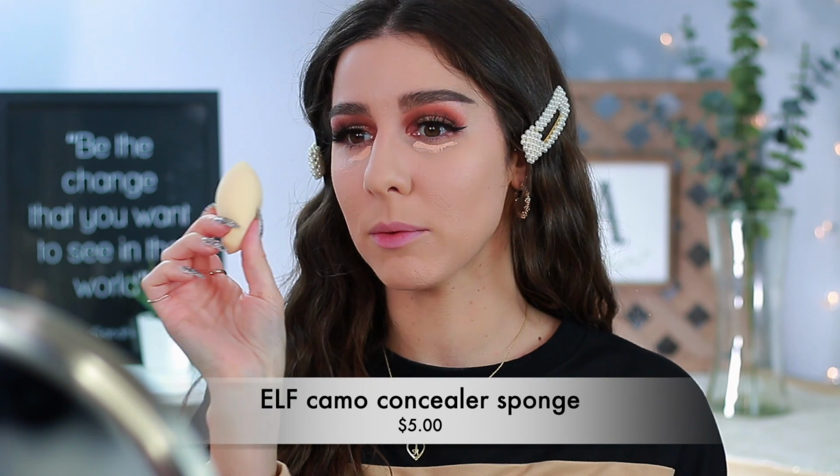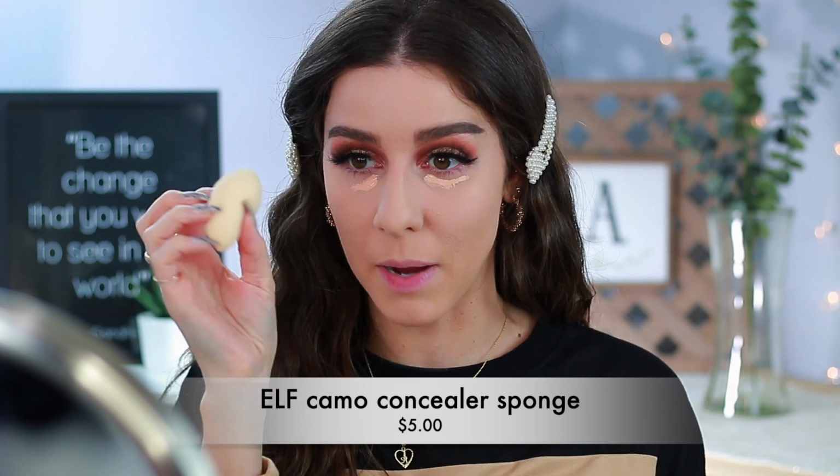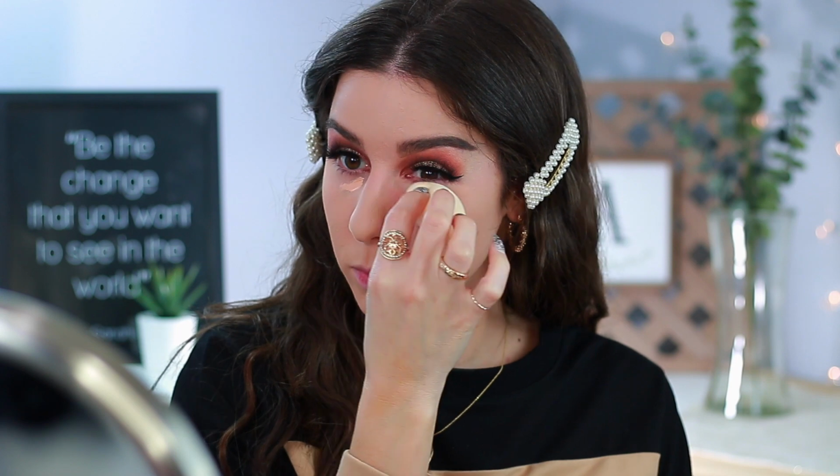I'm gonna lay some of this down. Not too much, just enough to try and cancel that out. And I am gonna use this, I think I used this in my recent video or the one before that. This is the e.l.f. new sponge. I forget what it's called. I have it linked down below, but this is really, really good for under the eyes. I'm just gonna buff this out, right on top, where I'm really blue and dark and purpley.